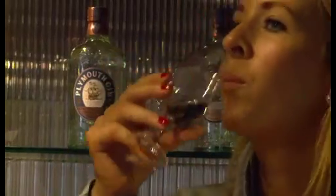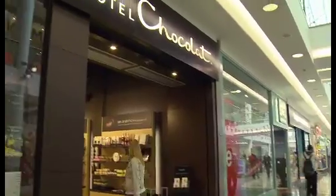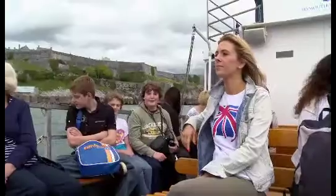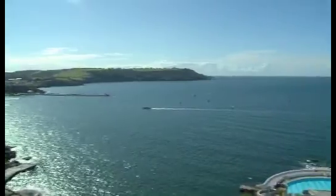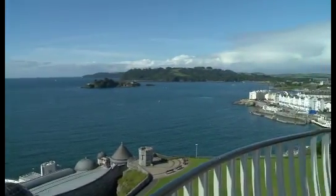Today I'm going to be getting deep at the National Marine Aquarium, sampling Plymouth gin at the Blackfriars Distillery, seeing the city centre and shopping at Drake Circus, exploring Plymouth Hoe and the Barbican area of town, taking the boat to Royal William Yard and tasting the delights of River Cottage. Plymouth in Devon is on the south coast of England. It's easily reached by road or rail and takes just under 4 hours from London by train.